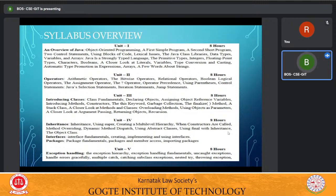So how are exceptions handled in Java? There are some inbuilt keywords and libraries in Java, using which we can avoid exceptions. That we call exception handling. So this is just an overview of what you will be learning in Java. It is just a basic entry level concept, whatever I have introduced. This is what you are going to learn in Java.